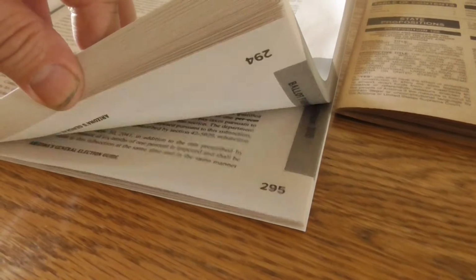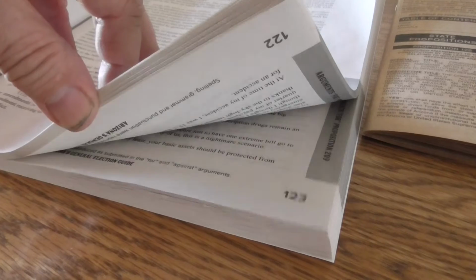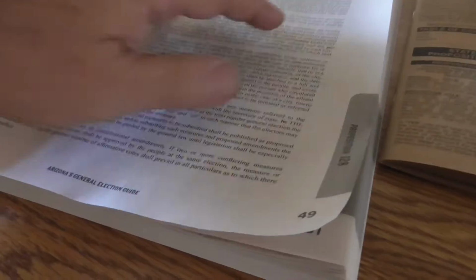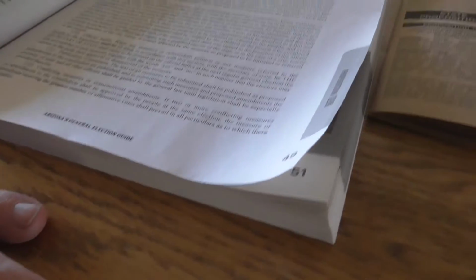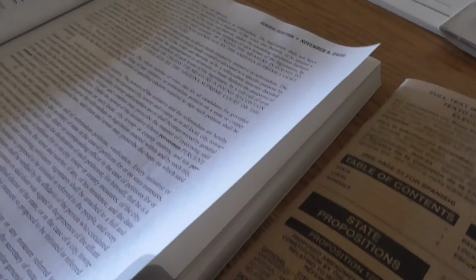But look at this book. This is all we're supposed to go through, this whole book for all the different propositions, read them, understand them, read the arguments for and against, and then vote. You can't do that in a booth. That is utterly ridiculous. You're just voting party line if you go to the booth, and you're just voting if you're being told to vote instead of thinking about it. And it's all the same. There's more stuff over here.